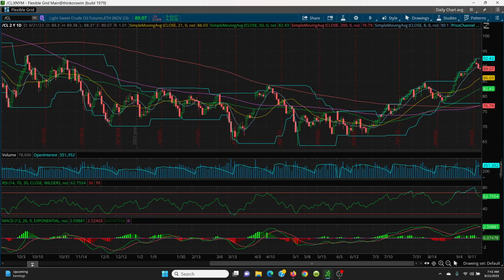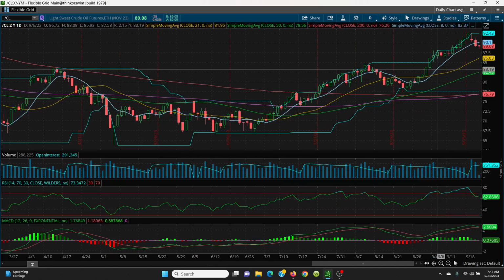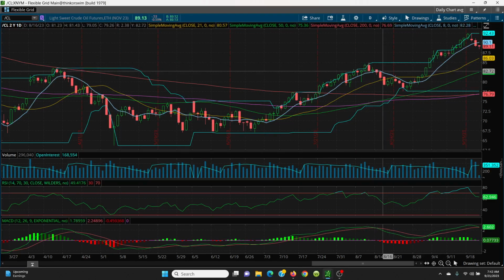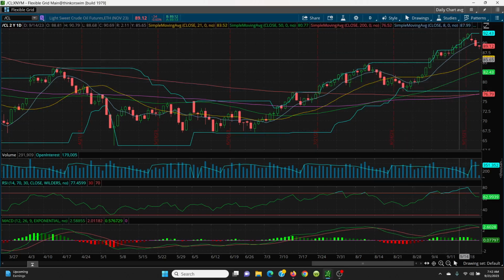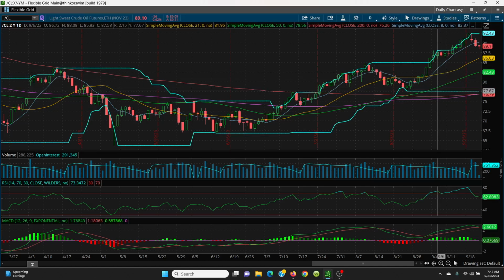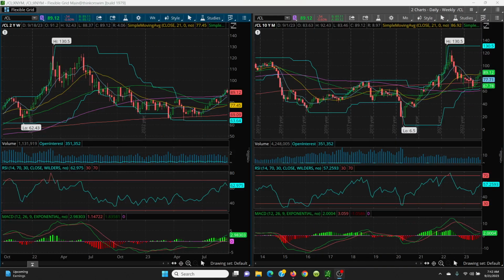But you've got to have a lot of resistance up here, because now you're going to be fighting this 8 SMA here. And if that 8 SMA rolls over like it did here, then you're going to be fighting this all the way on down. So watch these key bottoms and tops and closings of the candles, and then watch these key levels here, your SMAs here, your 21, your 50, and then you come down to your retest here, and then if that's lost, you've got 76.79.